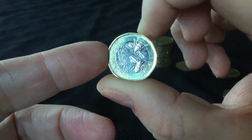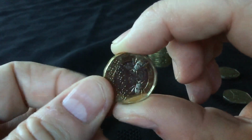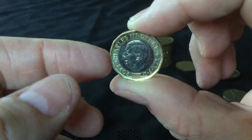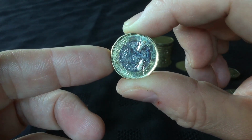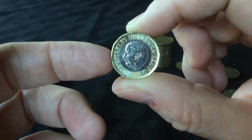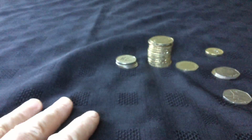This is a keeper for me this week. It's the Honeybee £1. Haven't seen very many of these. Well, in fact, this is the first I have found in circulation in my area. So I'm sure there are some people saying, oh, they're everywhere where I am, but this is my first circulation find of a Honeybee £1 since the design change and Charles III going on the obverse. So that's a definite keeper this week for me.